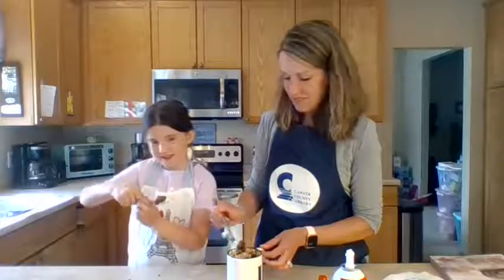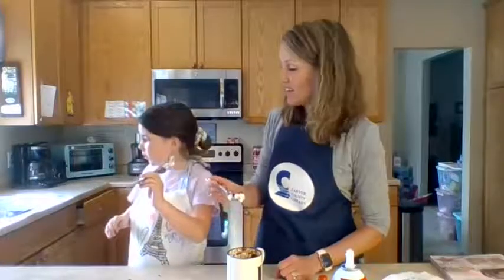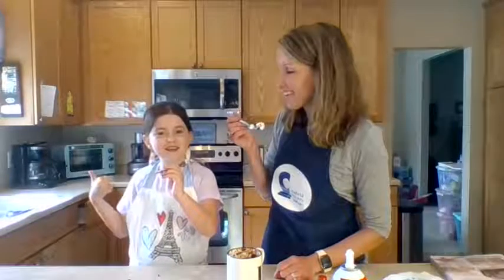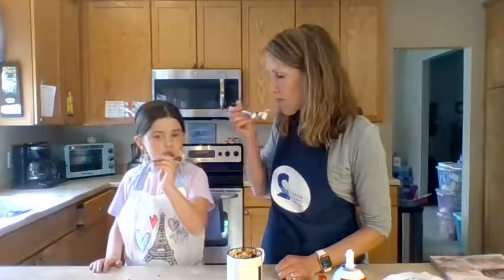Did you wash the counter? I did wash the counter. Yep. I'm all about having a clean kitchen. With what? Water? It'll be good. Yep. Is it hot? Should we try it?